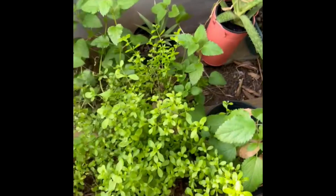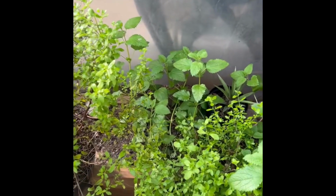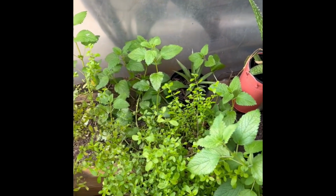So some people have this and they say it's peppermint. We used to call this black mint. Yeah. This is lemon balm. This is lemon balm. I have it too. Yeah, this is lemon balm.